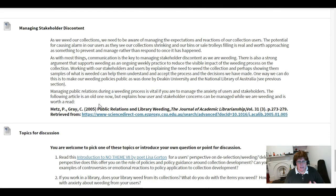And we talk about that a bit here in managing stakeholder discontent, because it's a really, really common story, in the newspapers, of an academic found headfirst in a dumpster trying to retrieve books that the library has chucked out. People don't always see the value of weeding, so one of our jobs is to convince, or at least inform and manage user expectations about our collections and why we need to weed. It's one of the really important things that we need to be able to do, and that's part of what you'll learn this week: the reasons why we weed, and then you'll be able to pass that on to users if they're feeling anxious about the fact that we're pulling stuff off.